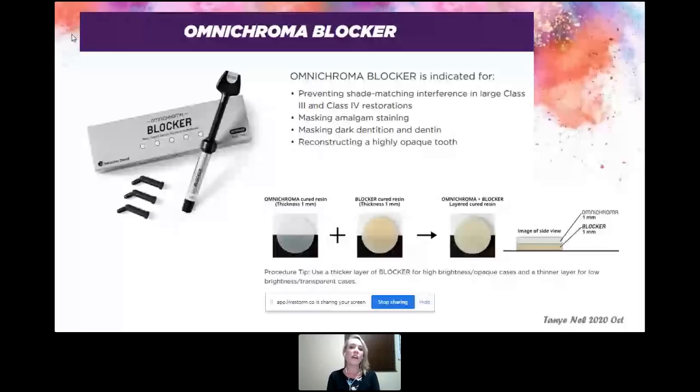So the Omnichroma Blocker, like I said, is indicated if you don't have a lot of tooth structure to work with and the Omnichroma is not able to pull color from the existing tooth structure. And then if you're using it in a class 3 or a class 5, where you have the background of the oral cavity shining through, if you only use Omnichroma, it's going to pick up the black oral cavity. So you will have to have a palatal shell with the blocker just to block out the oral cavity. Obviously, masking any stains. So if there's any stains on the floor or from amalgam in your restoration, the Omnichroma will mimic it. So you have to block that out for the Omnichroma not to mimic it.